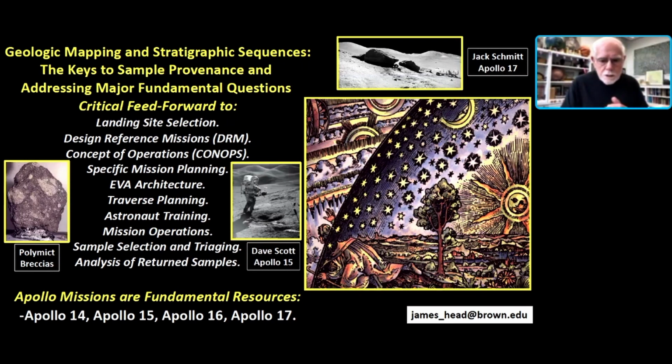And when John Young and Charlie Duke got there, they stepped out of the lunar module and said, basically, we're not in Kansas anymore, folks. These are not volcanic, they are impact breccias. And the key point here is the mapping was not about an interpretation. It was about mapping units, and therefore they could then say, we're testing hypotheses here. It's not volcanic, it's impact. And they had enough training at all sorts of craters around the planet. We took them on field trips to a lot of different places so that they could recognize that and know what to do. That's critical.